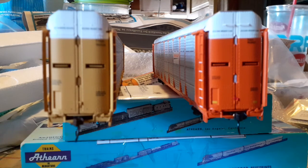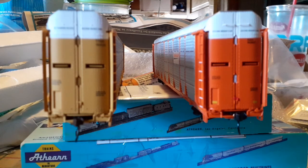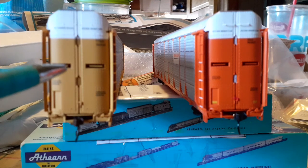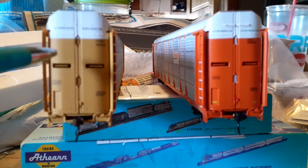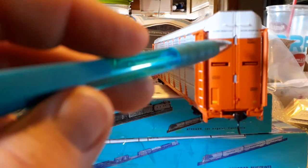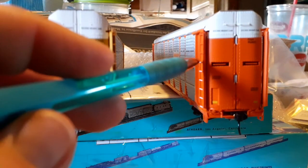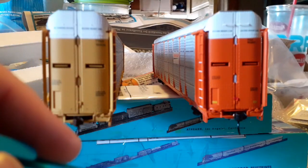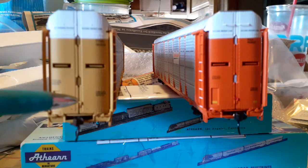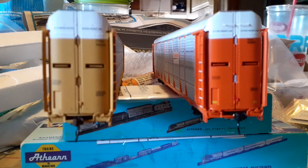However, I will go ahead and point out some of the difference in the paint quality. If you notice on this earlier release, on this BNSF car, you see all these little highlights with the white paint, these little white steps here on the side. You notice that's not really on this car here. It's more or less the color of the body.